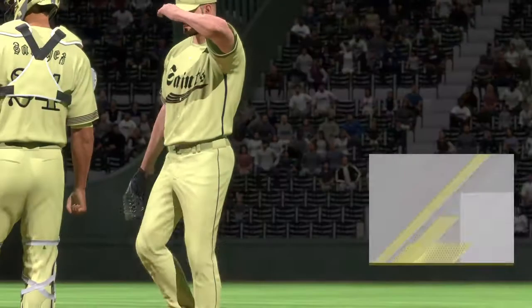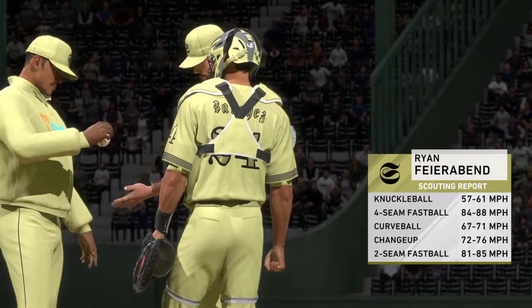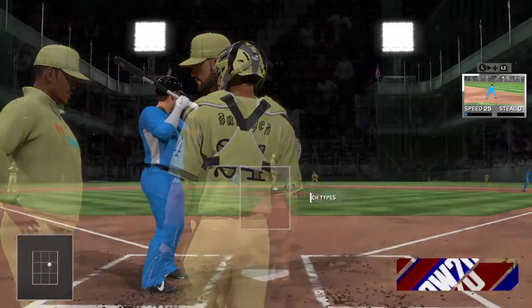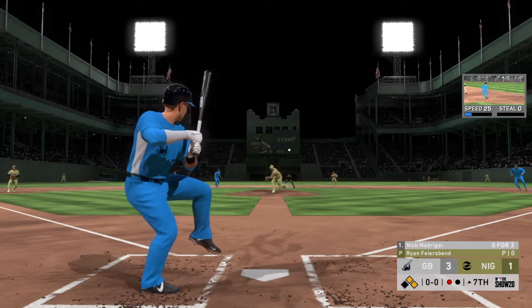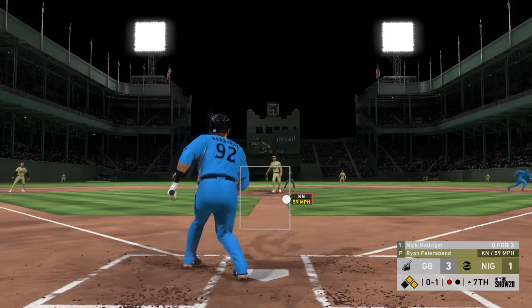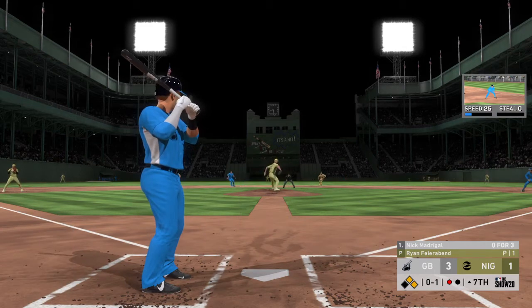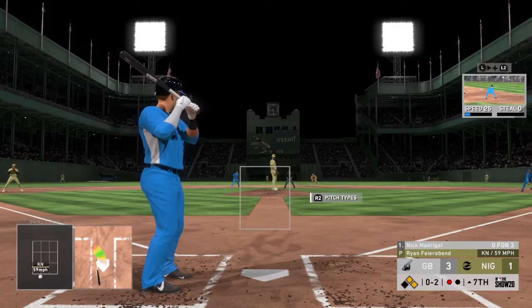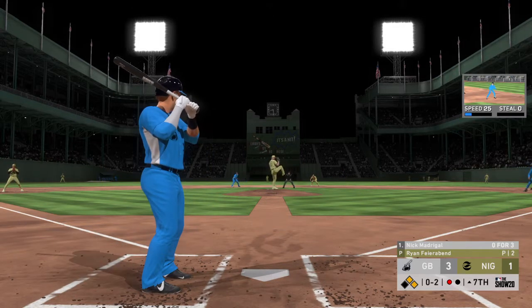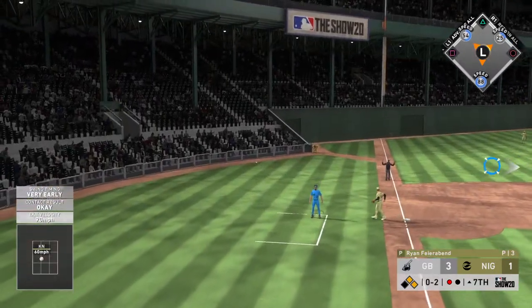As they'll open up a 3-1 lead. Nick Madrigal stepping in now. He'll go after the first pitch and comes up empty. It's strike 1. He's hitless in 3 at-bats to this point. A frustrated swing and miss at a knuckleball. Great pitch in that situation. If he makes contact on that one, more than likely he's hitting into a double play.